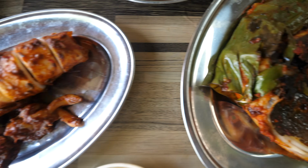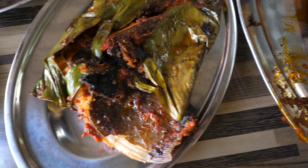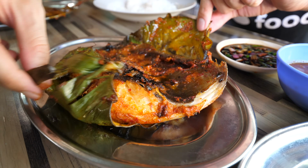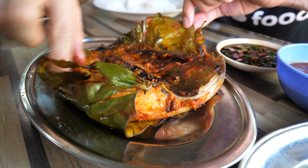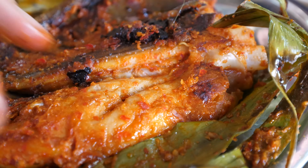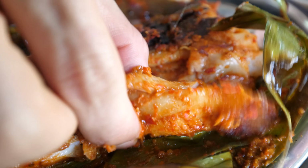We got actually 4 different types of fish, plus the squid, plus some different sambals, plus rice. Now this is the stingray sambal, and this is one of my favorite. If I were to just choose one fish, this is what I'd get. You can see, if you unwrap it, you can see the oily juices just flowing. Look at that. Okay, I'm gonna grab a piece of this first. This has to be the first bite.